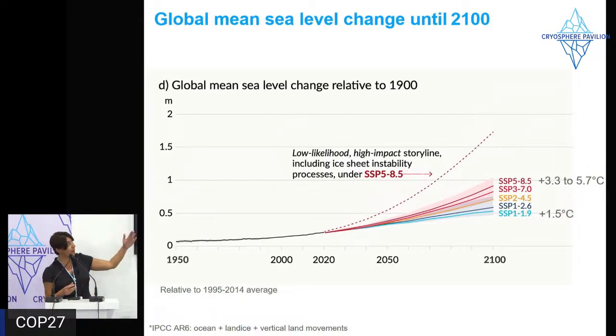So this dotted line has been kept by IPCC in the report because it cannot be ruled out. This kind of unstable behavior cannot be ruled out because we also observed it in the past. The thing is, most of the cryosphere responds on a very long time scale, and the end of the 21st century is already around the corner.